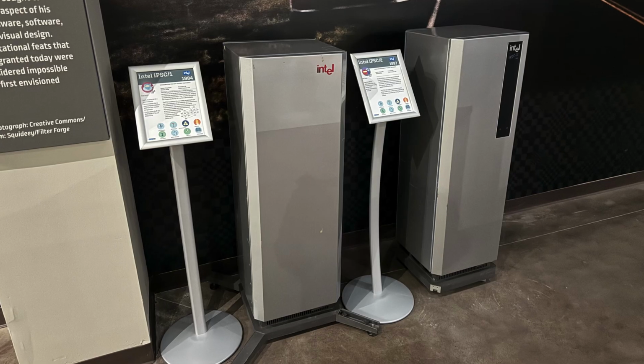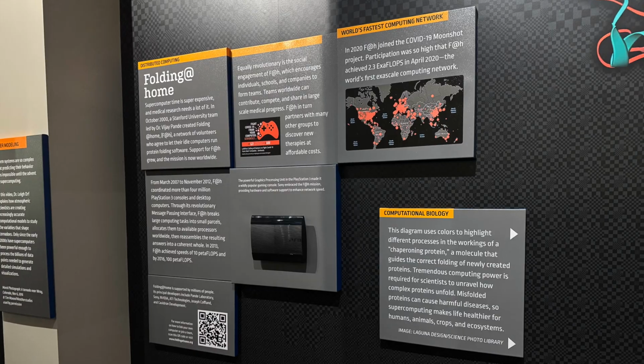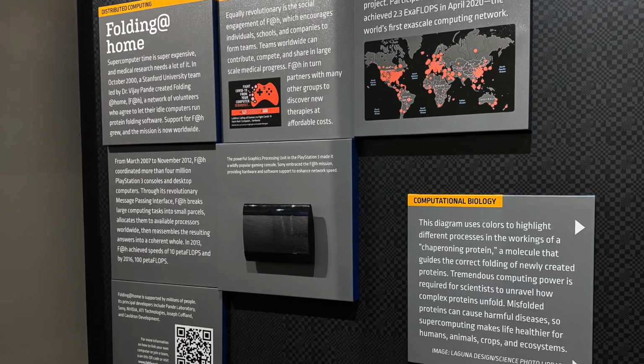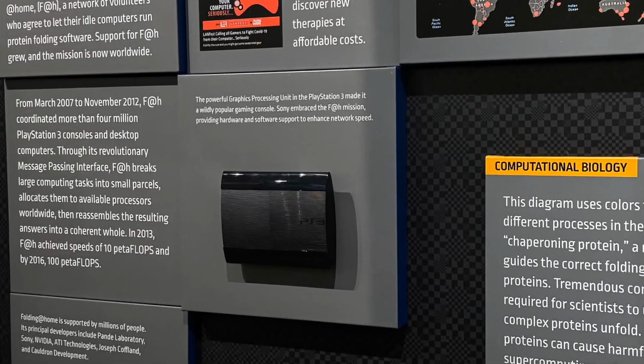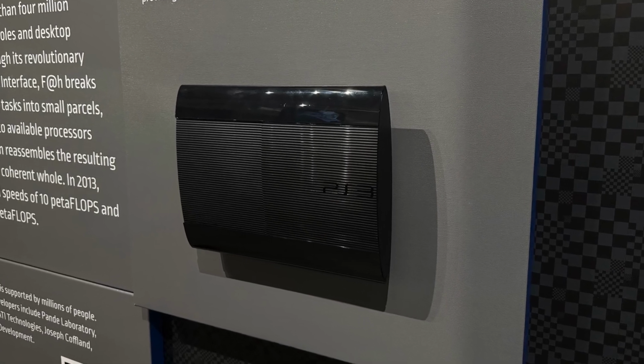As well as Intel's so-called personal supercomputers, the iPSC-1 and 2. The gallery does include some true consumer electronics in the form of the Sony PlayStation 3, which, using its unique Cell processor, was able to contribute to the Folding@home project.